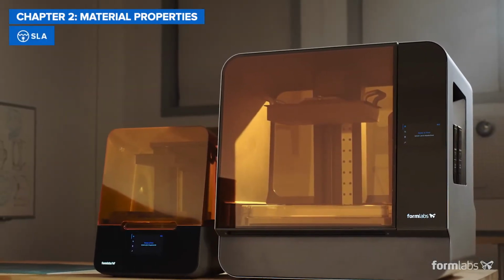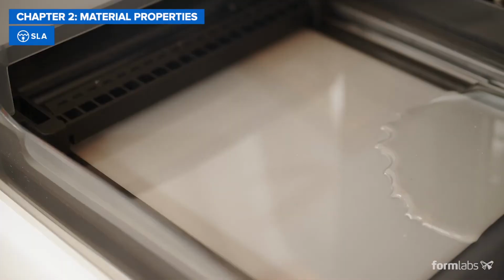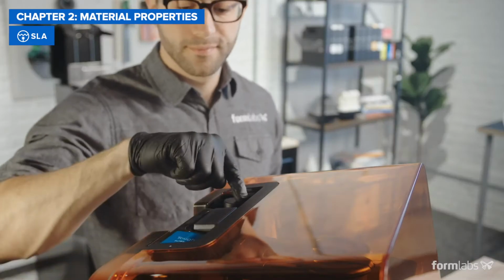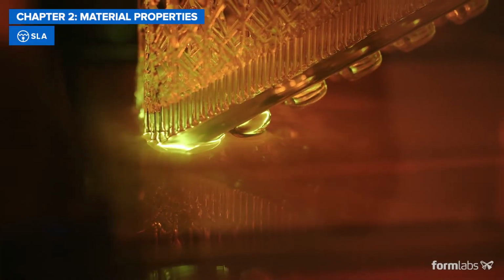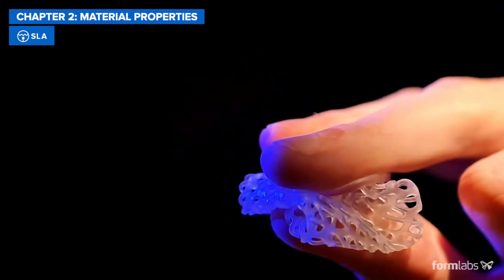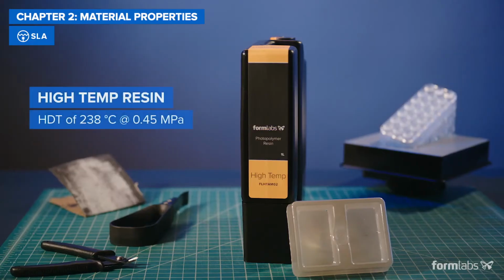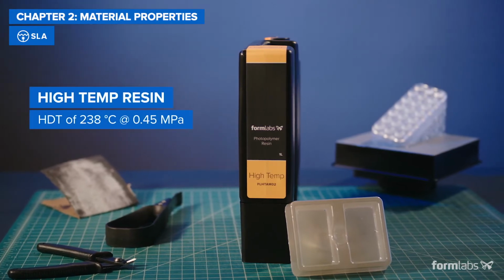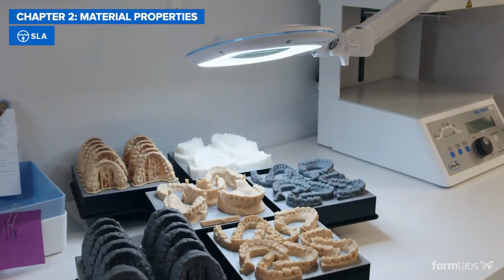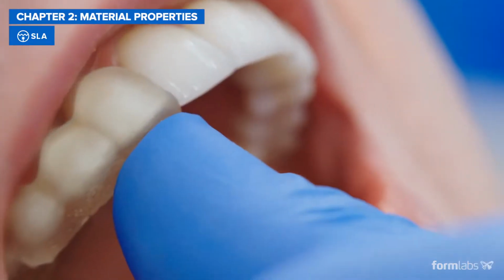SLA printers create plastic parts from a variety of thermoset resins, each formulated to match the characteristics of common plastics. SLA 3D printers offer the most flexibility, literally, with both flexible and soft silicone-like materials. SLA also offers the material with the highest heat deflection temperature of 238 degrees Celsius. SLA printers provide the widest selection of biocompatible materials for dental and medical applications as well.